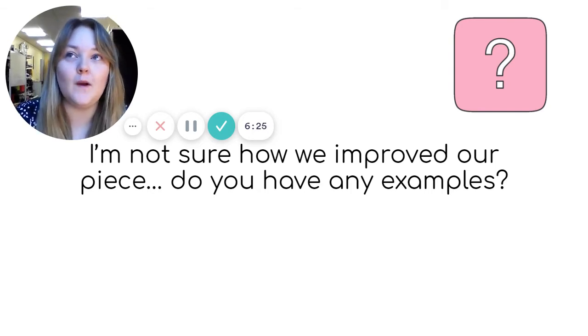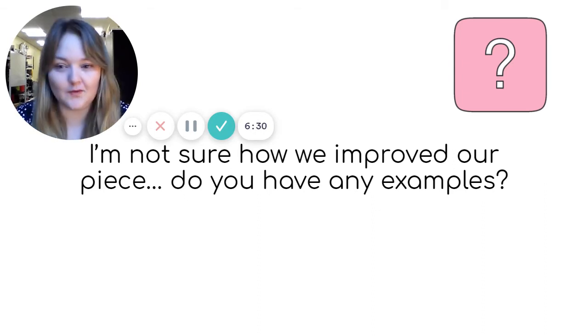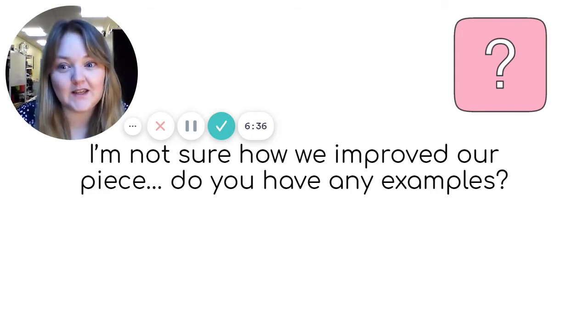You could think of a way that you improved your character. So did you use any rehearsal techniques like improvisation, character profiling, hot seating to improve your character? And what impact did that have on a particular scene?